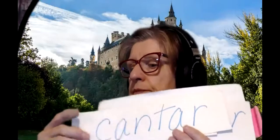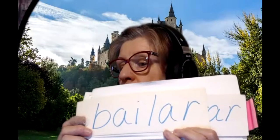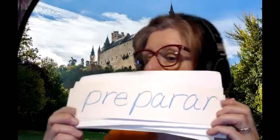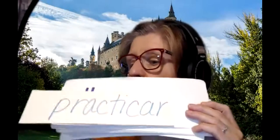Cantar. Cantado. Bien. Callado. Bailado. Oh, perdón. I'm sorry, we got two things hanging off each other. Bailar. Bailado, ok. Excelente. Preparar. Preparado. Ok, muy bien.